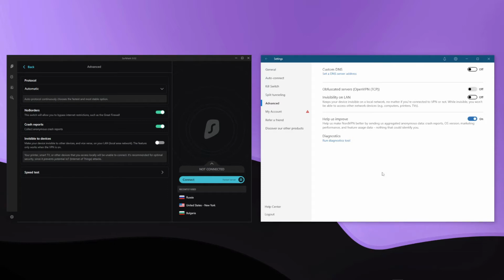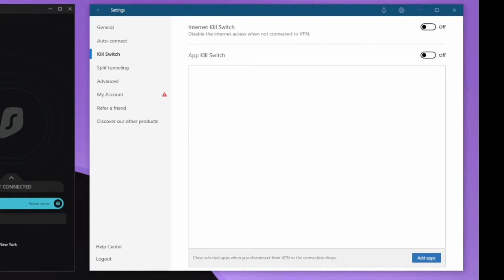Both work great, but obfuscated servers are a bit more effective. The kill switch is also a bit better on NordVPN. It can be used on a system level but also on the application level, where only certain applications will be affected in case your VPN connection is lost for some reason, in which case the application will be cut off from the internet until you reconnect to the VPN.